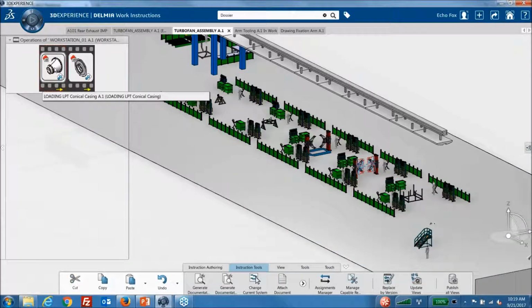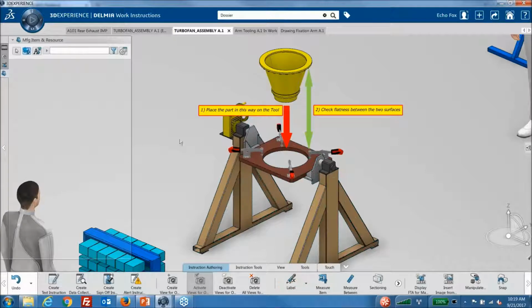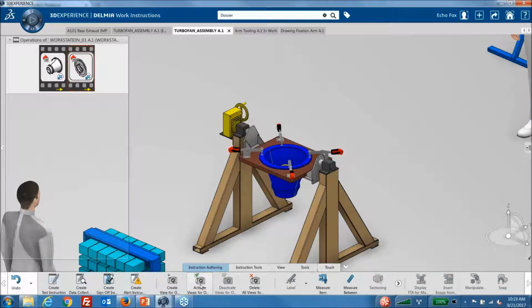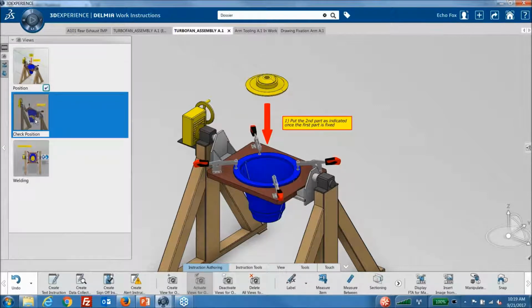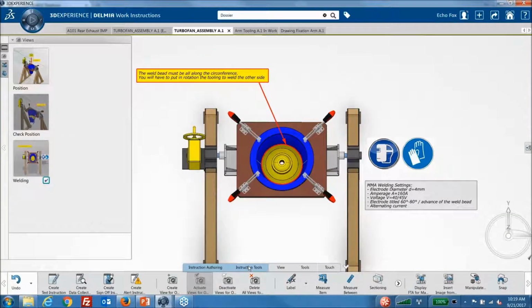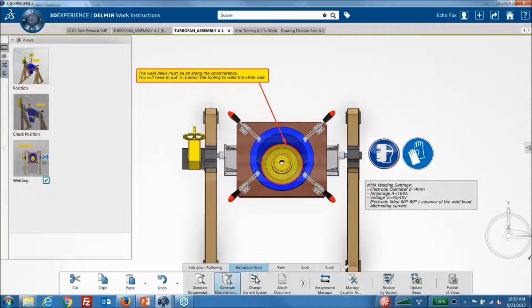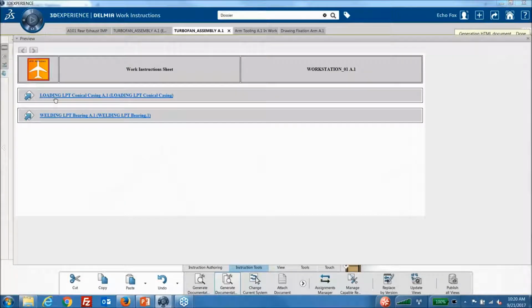Okay, so here I can see the various annotations and instructions that are available to the shop floor. And I can also look at various views and the steps that have to be processed by my shop floor. As well as I can export this out, or publish this out into another document, which can then be shared with the shop floor users. And that contains all the details over there as well.